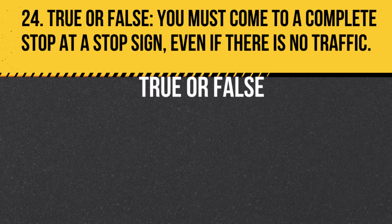Question 24. True or false? You must come to a complete stop at a stop sign, even if there is no traffic. Answer: true. You must come to a complete stop at a stop sign, regardless of whether there is traffic or not. You should only proceed when it is safe to do so.